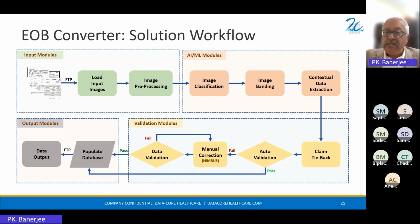But all of this automation that is happening behind the scenes poses another challenge. How do we validate all of the data that is being extracted from an EOB image? Any data extraction, as you know, may result in incorrect reads. We employ multiple means of validating the data, such as tying back to the original claim and checking some of the fields against that, or adding the amounts and checking against totals, or different other strategies.